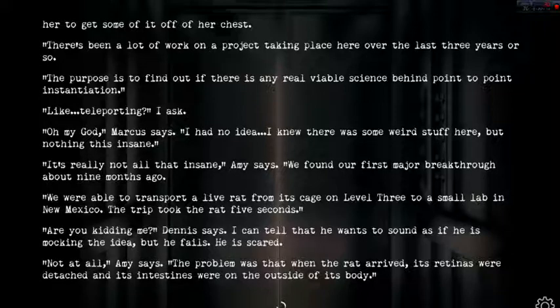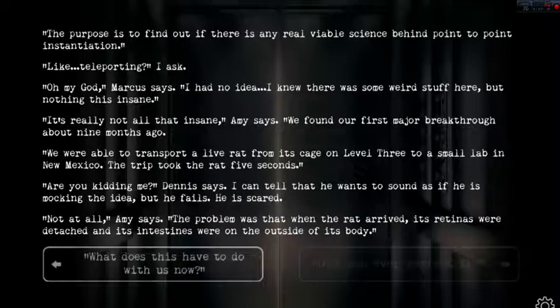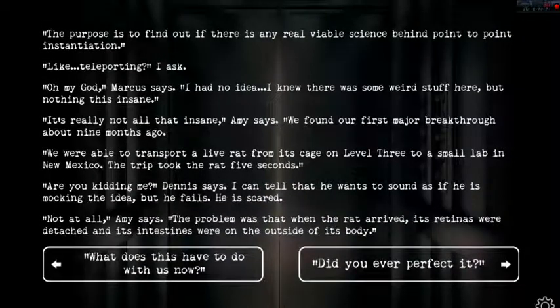Are you kidding me? Dennis says. I can tell that he wants to sound as if he is mocking the idea, but he fails. He is scared. Not at all, Amy says. The problem was that when the rat arrived, its retinas were detached and its intestines were on the outside of its body.